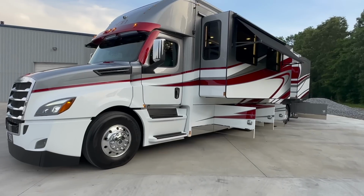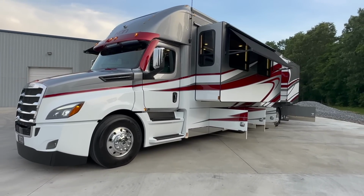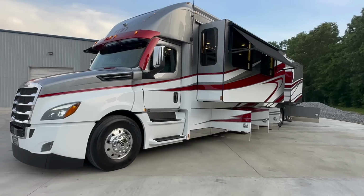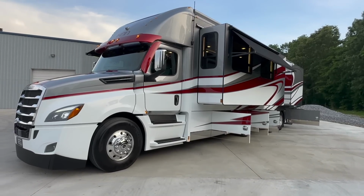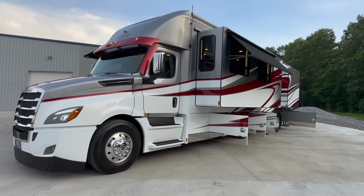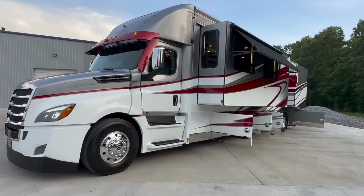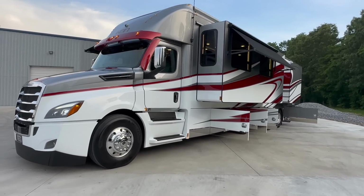2023 Renegade iKon 4534 RX, bath and a half, king size bed, sleeps 4 people. You've got a queen size bed, mattress, or it's a sofa that turns into a queen size bed up front, and then a king size, and it's a true king size in the back, a 72 by 80 true king.